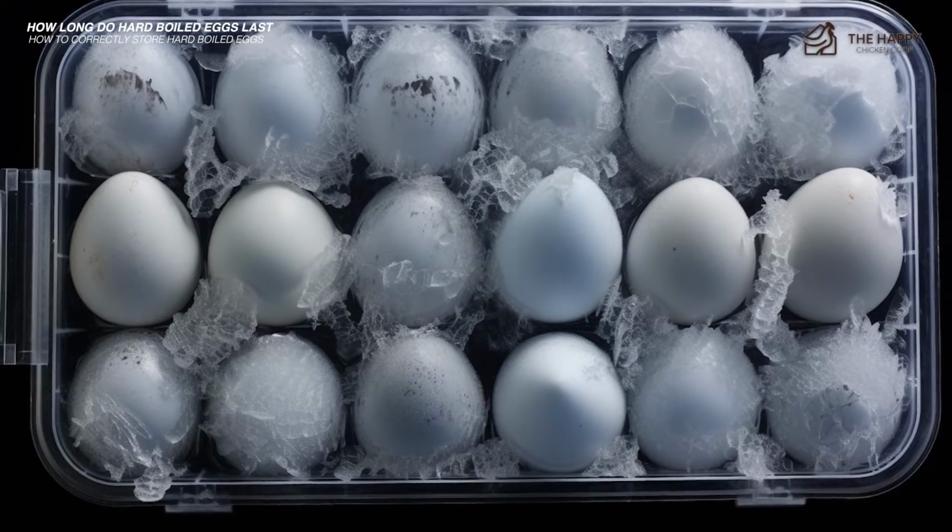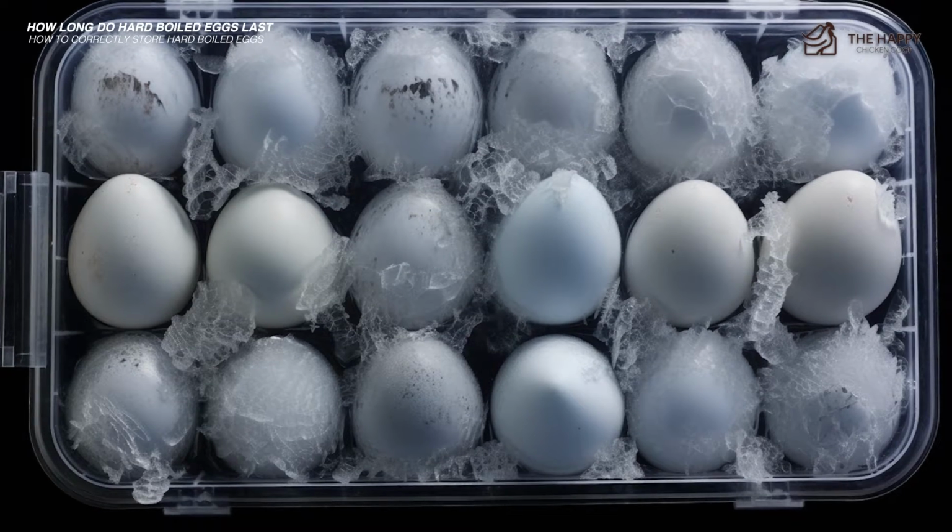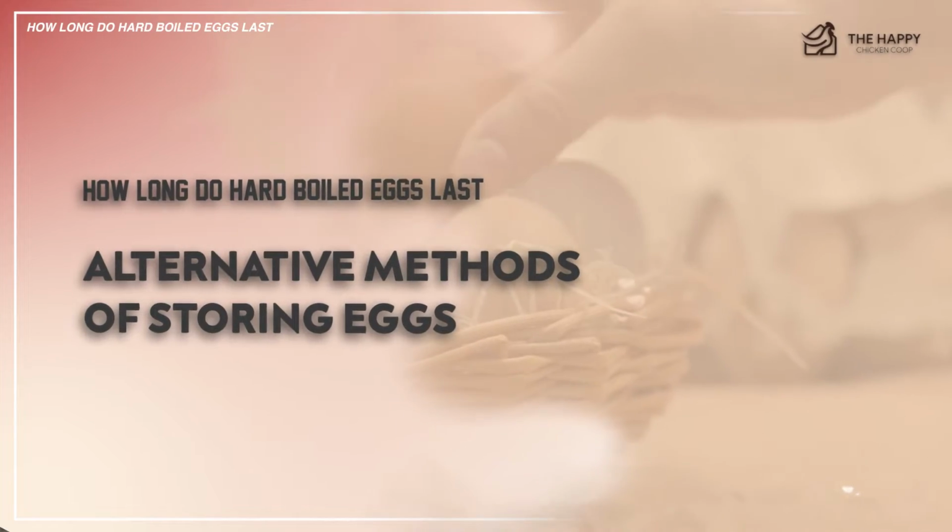Hard-boiled eggs don't do well in the freezer. They turn rubbery and a bit slimy, which is very unappetizing. Now let's get into some alternative methods of storing these eggs.